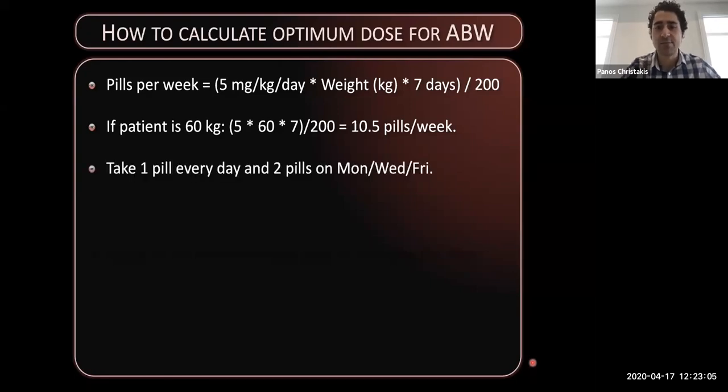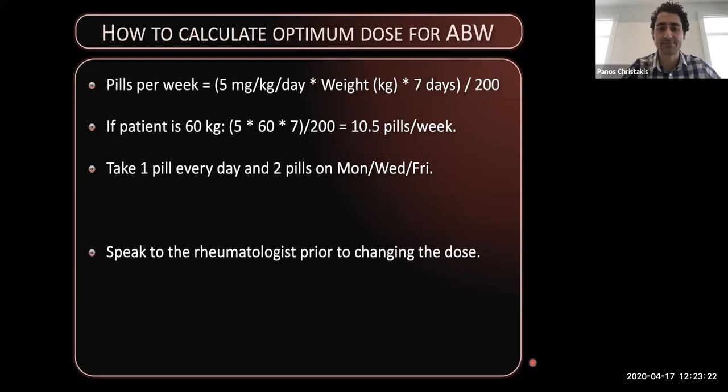So they could take one pill per day and two pills on Monday, Wednesday, Friday, and they'll be just under that 5 milligrams per kilo per day. And I think it is important to do because when we look at the graphs, the difference between being dosed below 5 and above 5, between 5 and 6, is a pretty big difference.